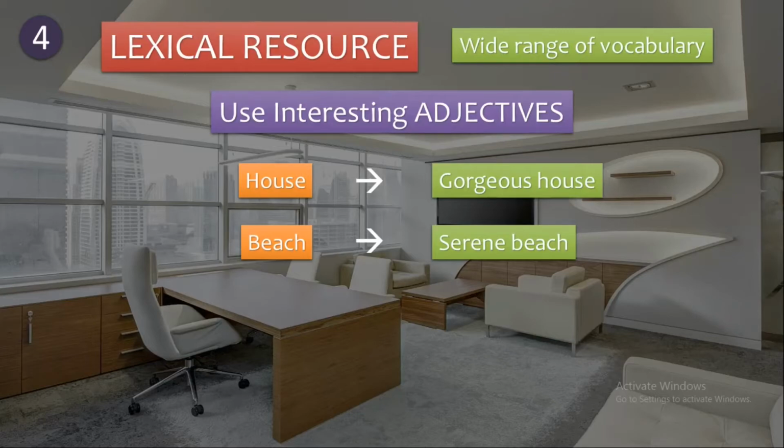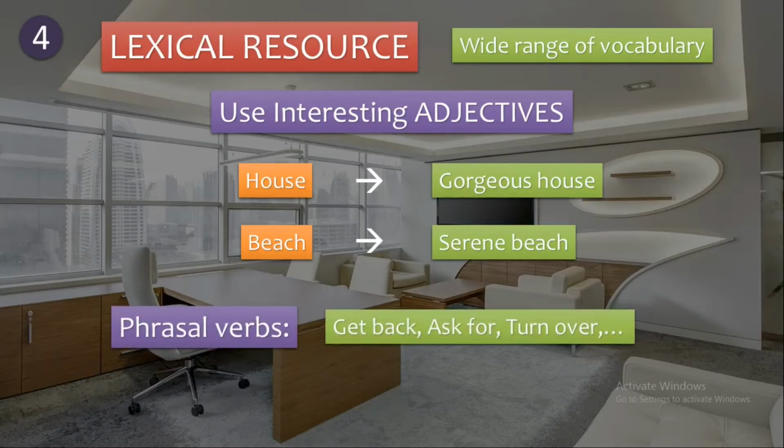Another technique to improve vocabulary is by using phrasal verbs such as get back, which means return, ask for, which means request, and so on. Make a list of 3 to 5 phrasal verbs and keep using them. I have given the best phrasal verbs to use in the link above. Using interesting adjectives and phrasal verbs correctly can definitely raise your score.